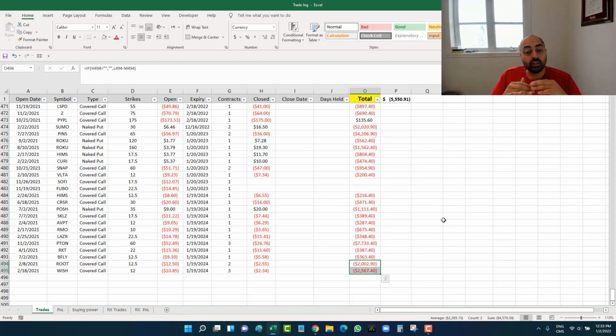Trim your watch list. Keep your watch list cleaner. Keep quality companies in your watch list only. Be patient as well. Don't force trades. If you don't see an opportunity, there's no opportunity. If you want to force a trade, force it on an ETF. Force it on SPY or QQQ, triple Qs. But don't force trades on these small unknown companies that don't make money yet.